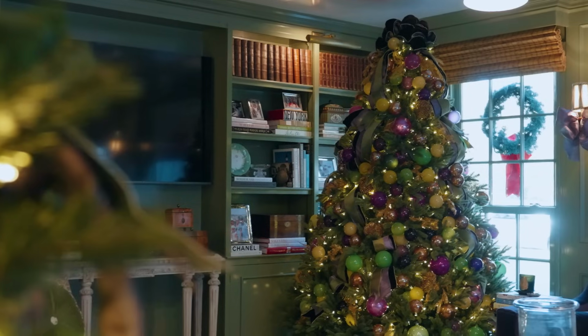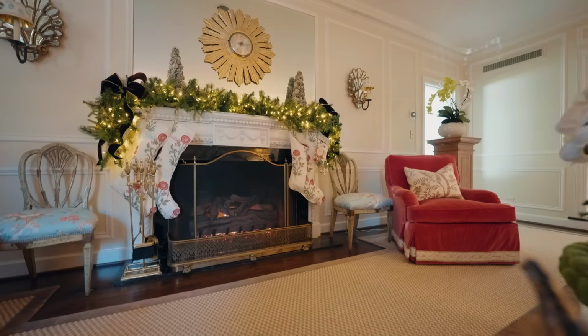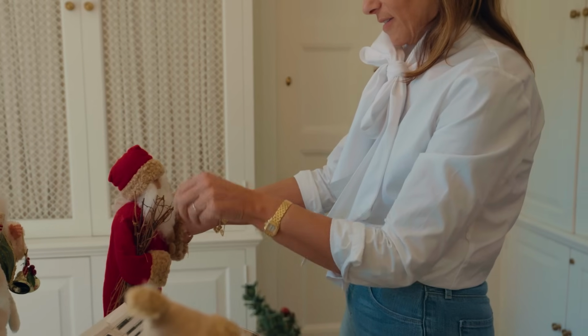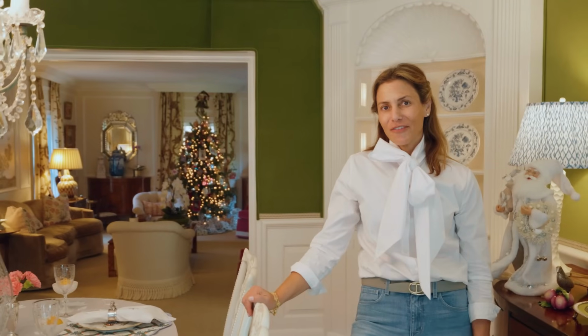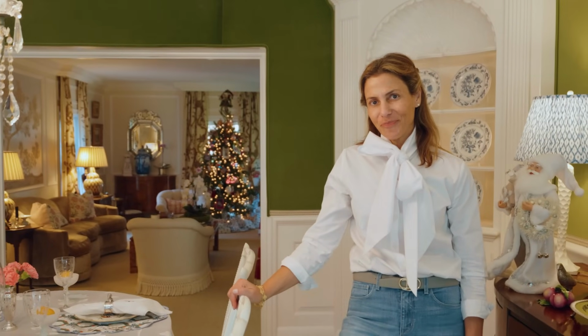So you'll see in this house now, my style for decorating for Christmas has really evolved over time based on the space that I'm in and the city that I'm in, but it's always grounded in using family treasures that have been passed down. So now I'll take you to the entryway and show you some updates that we made to the house since the last tour.